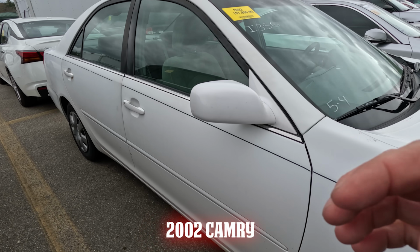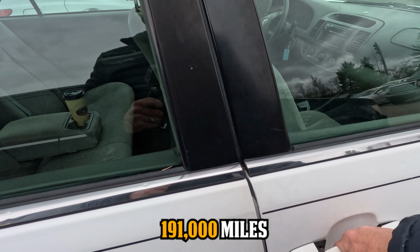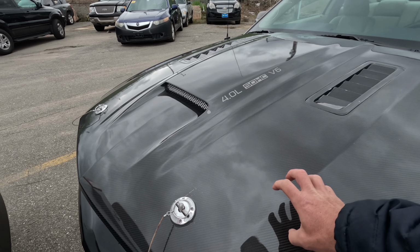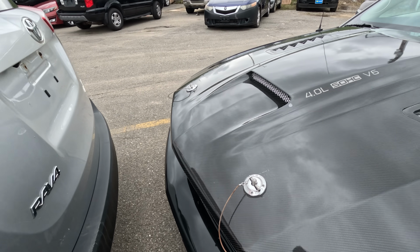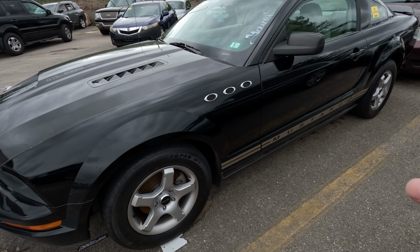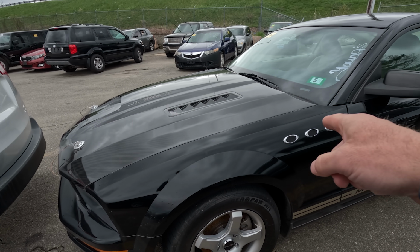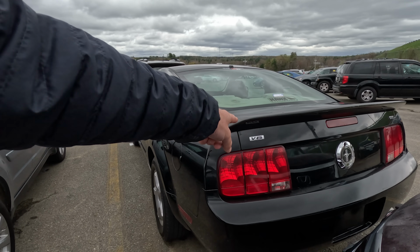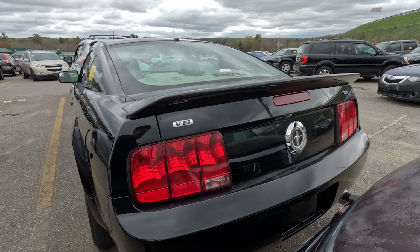An 02 Camry, 191,000 miles, locked. I want to not like this Mustang, but something about it I like. Is this a real carbon fiber hood? No, that's a decal. 4-liter single overhead cam. Wow, they're really showing off the 6-cylinder. They have the 6-cylinder Mustang decals. They have the side edges. They have it on the hood. 341,000 miles. Honestly, I didn't know a Ford Mustang could go that far. And they even put a Honda Accord V6 emblem on the back. 4.0L here. It's a Pep Boys special.